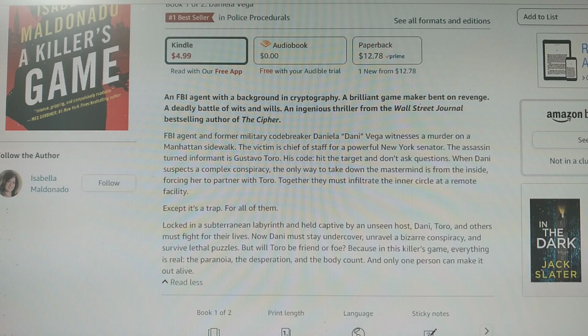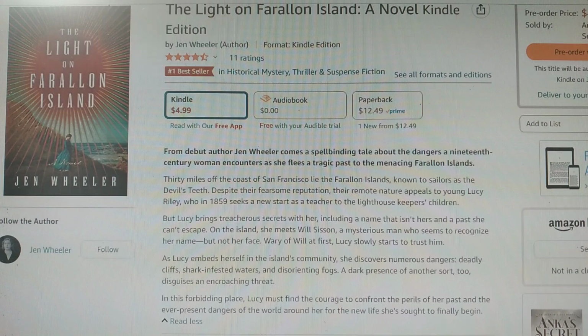Locked in a subterranean labyrinth and held captive by an unseen host, Danny, Toro and others must fight for their lives. Now Danny must stay undercover, unravel a bizarre conspiracy, and survive lethal puzzles. But will Toro be a friend or a foe? Because in this killer's game, everything is real. The paranoia, the desperation, and the body count. And only one person can make it out alive. So yes, I did pick this book. Let's get into the rest of the choices for this month.